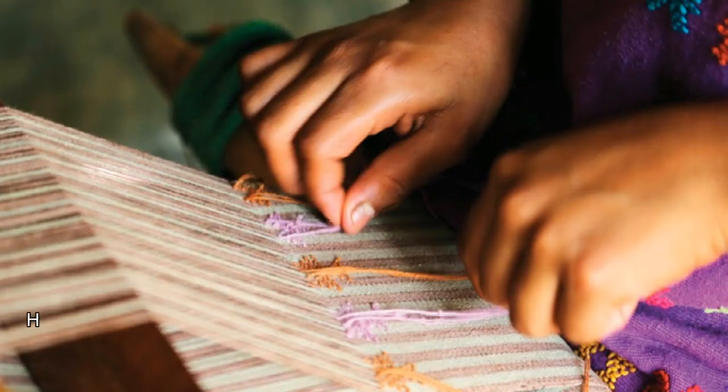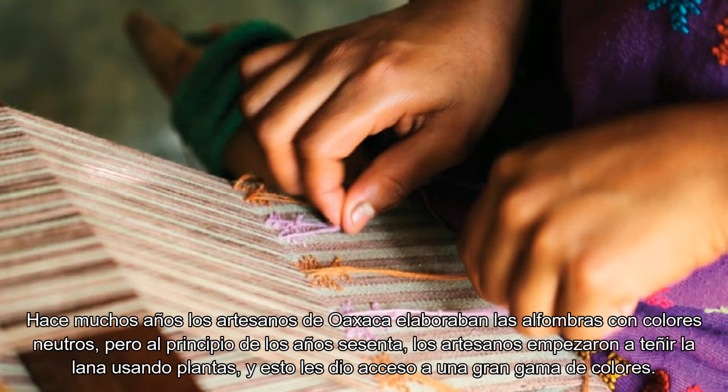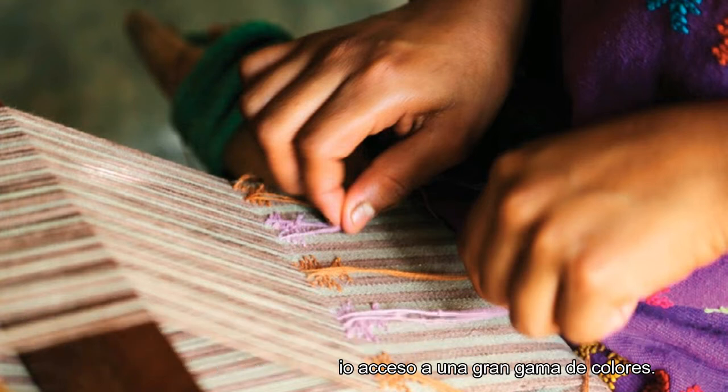Many years ago, the artisans in Oaxaca elaborated rugs with neutral colors. But at the beginning of 1960, the artisans started dyeing the wool using plants, and this has given them access to a wide range of colors.